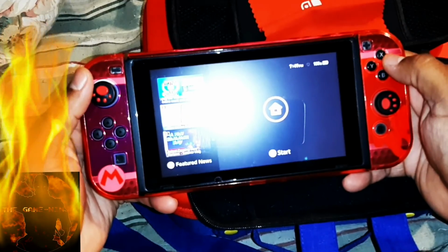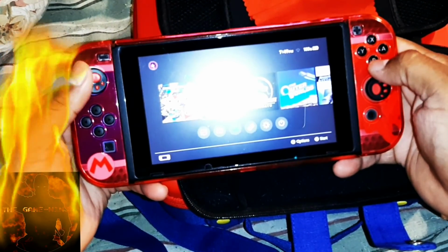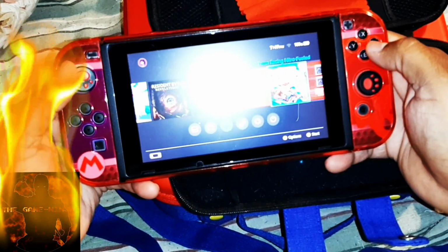So the Mario Suspenders box is just something I had to get when I saw it instantly. I mean, it screamed Mario, and that's just what I'm all about.